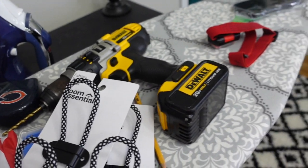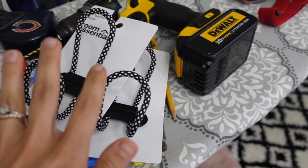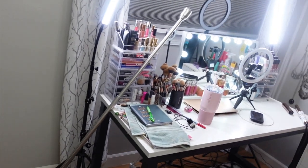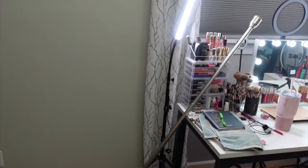They were $3.20 a piece. Like, what? So yeah, I got these 2 hooks, and then I'm gonna use that shower curtain rod right there. And like I said, bougie on a budget here. We like to keep things in a nice price range, so if I can make something work for way cheaper, I'ma do it.